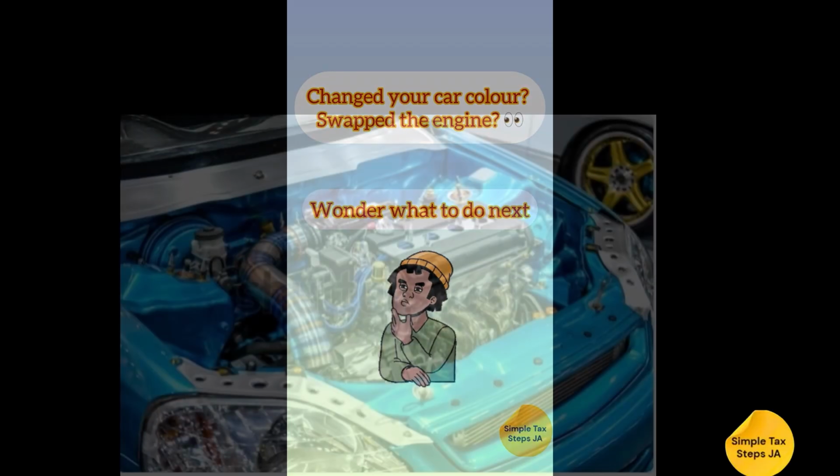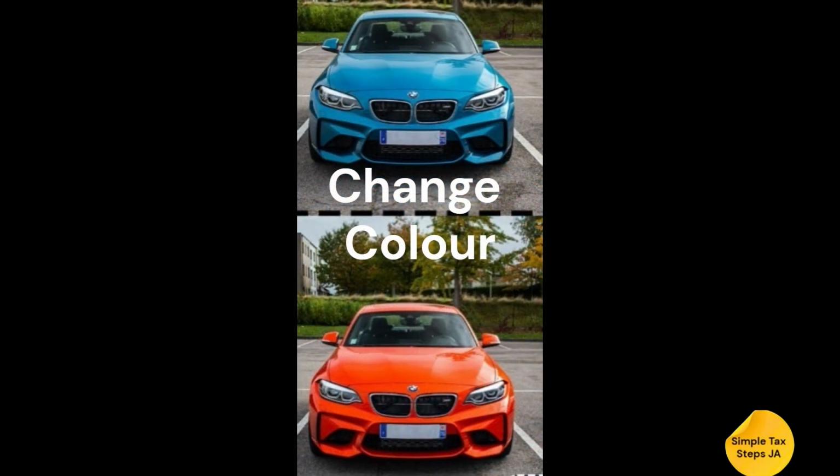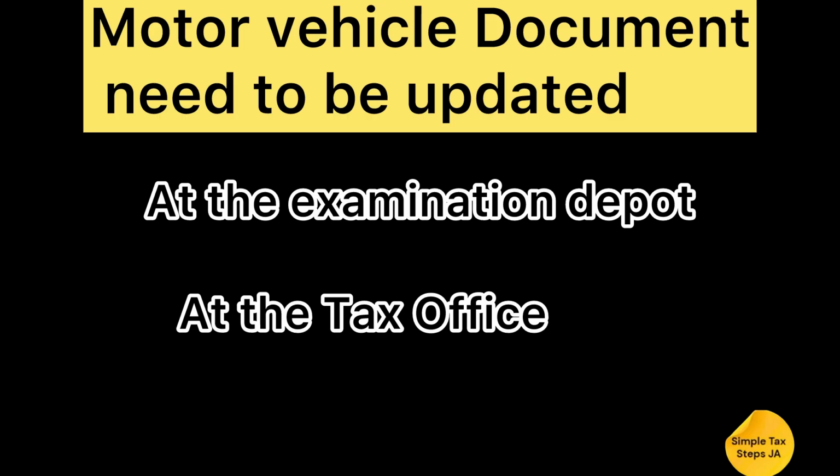If you have ever changed your car engine or changed your car color or made any other updates, you can't just drive off. Your documents need to match your vehicle. Today, I'll walk you through what exactly you need to do step by step.